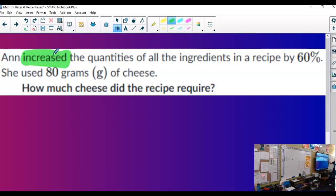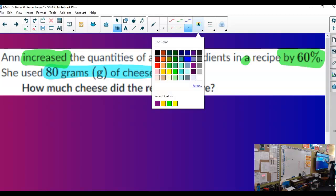So, Anne increased the quantity of all ingredients by 60%. She used 80 grams of cheese. Alright, we should maybe actually do this one together. Now that I think about it, this one's a little different than the ones we just did. If you're highlighting, you can highlight a couple things. Major, is Anne using more or less than what she's supposed to? More, because she increased by 60%.